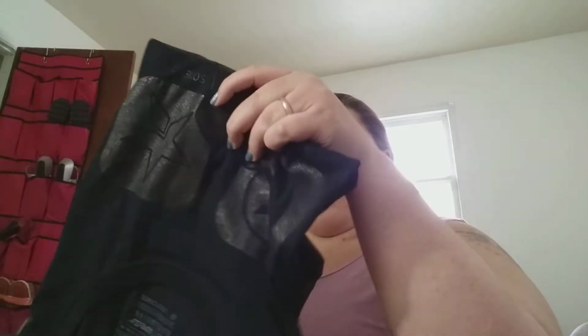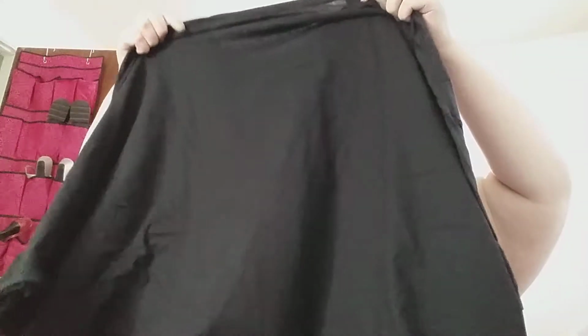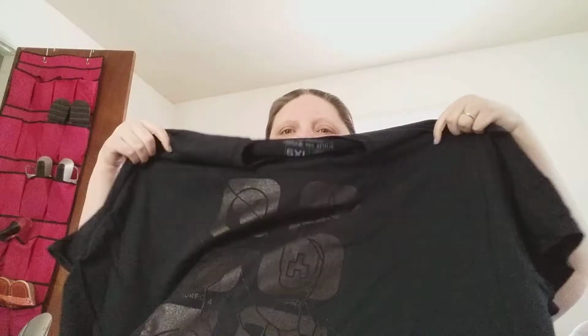Looks like it's a TV theme. And we're going to start off with the shirt. It is a Black Mirror shirt. I don't know if you can see all of that. I like Black Mirror. It's pretty cool.